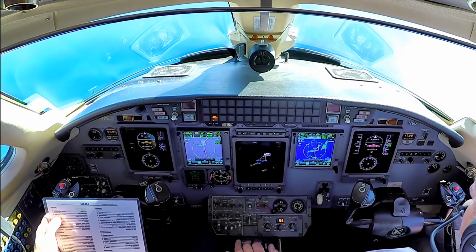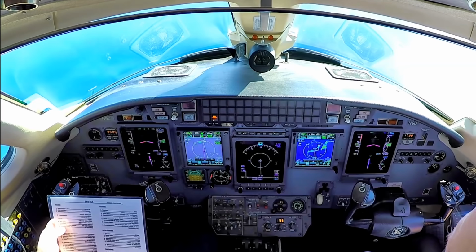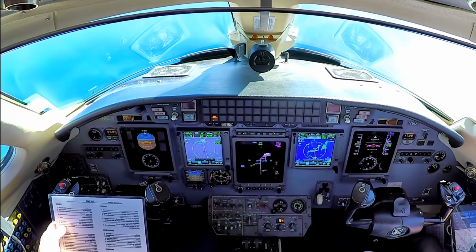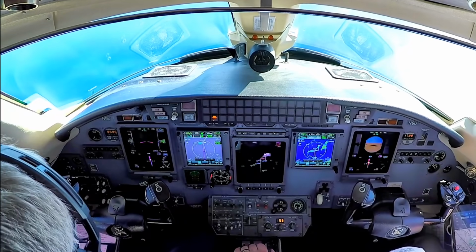Anti-ice and ice. Not required. Ignition. Pressurization, it's set. APU, approach, off. Recognition lights, off. Altimeter, 3025 you said. That's right. Portable electronic devices, mine's off. Passenger safety switch, I just turned that on.